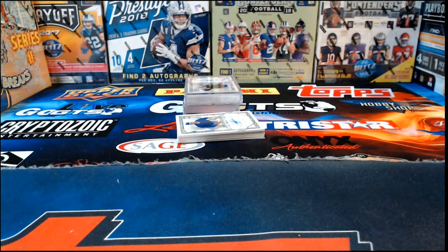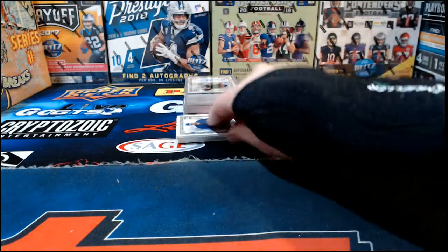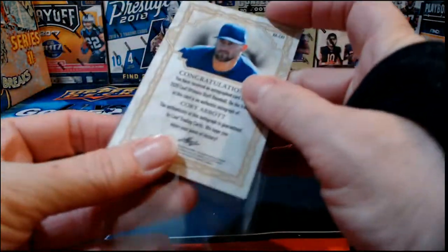Stang's here. Hi, Stang Lover. He's looking for Marlins and Zach Veen for the Rockies. So we'll see what we can come up with for you.